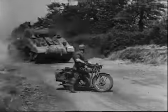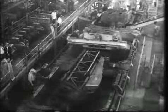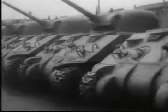The M4 Sherman tank was born out of the urgent need to produce an Allied tank to rival the mighty panzers of the German army. In a triumph of industrial mass production, more Shermans would be made than every type of German tank put together.